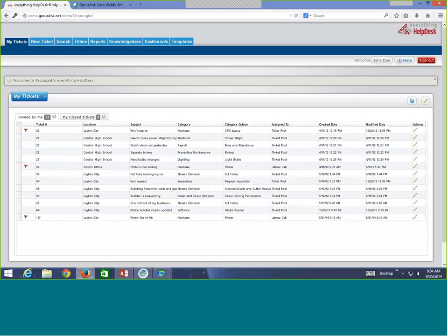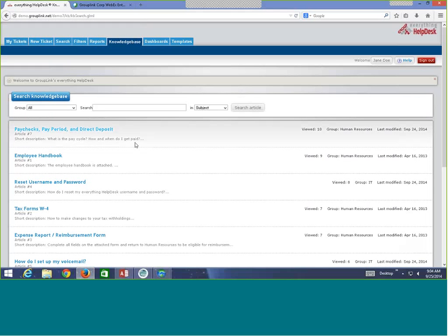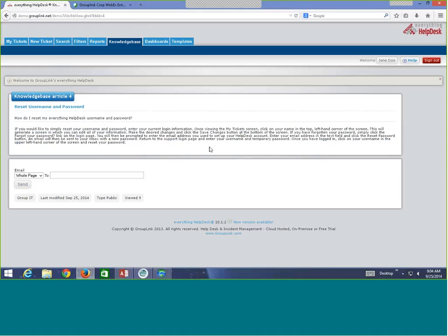First of all, we always want to check the knowledge base. I'm going to click right here. We always want to check the knowledge base to make sure that there isn't already a knowledge base article that explains the exact problem that we're having. Right here, reset username and password. Or if it wasn't already on the front page, I could do a search. And here it is. Here's instructions on how to reset my username and password.